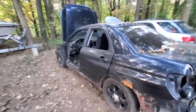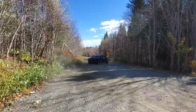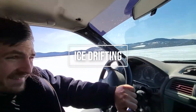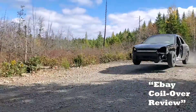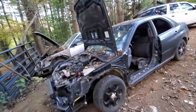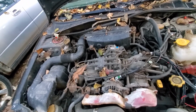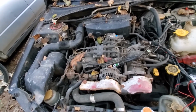Here we go. Fart cart. You guys know this car. This car has been featured in a lot of things. So the fart cart is just chilling at home right now. I don't know what to say about it. Every time I start it, it sounds horrendous. It just sounds really bad.